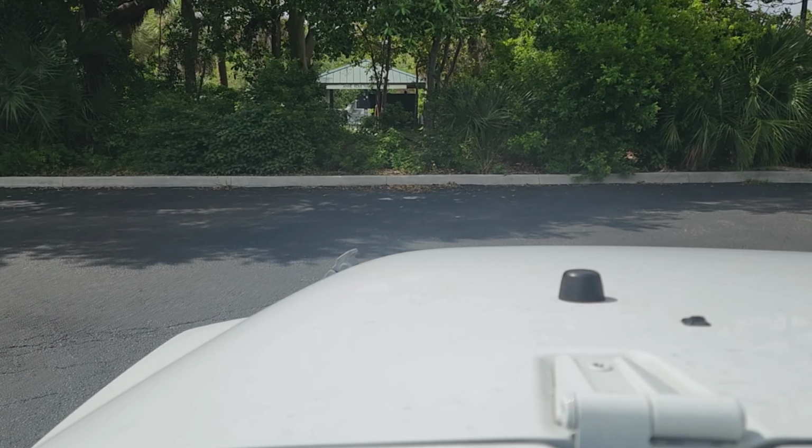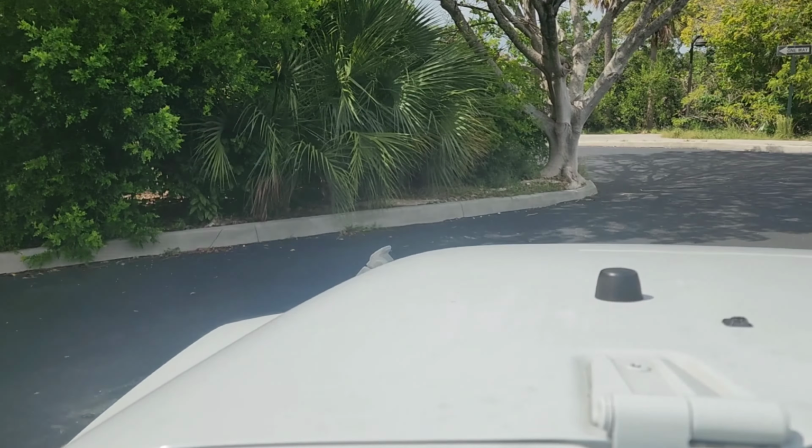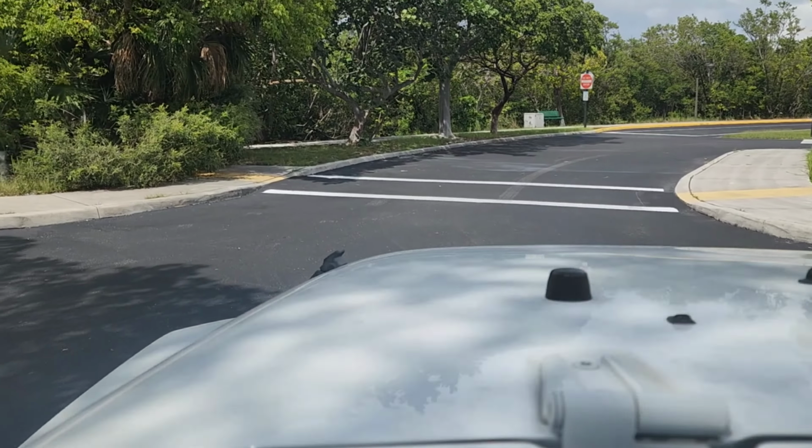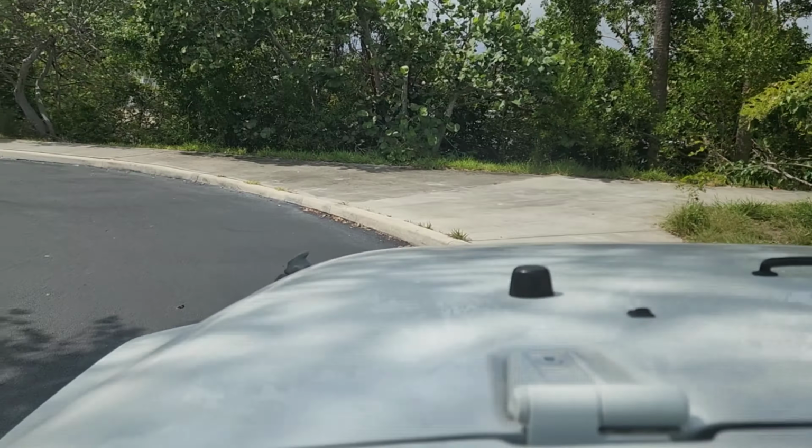I think you passed it. The sign. Oh, there it is right there. I guess we park here. Can you go through there? I don't know. Let's do it. Let's give it a shot and see. I think this is just the entrance if I wanted to drop you off. Yeah, that's not parking.